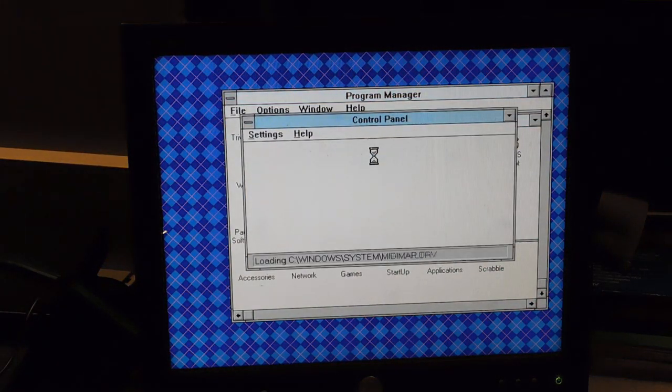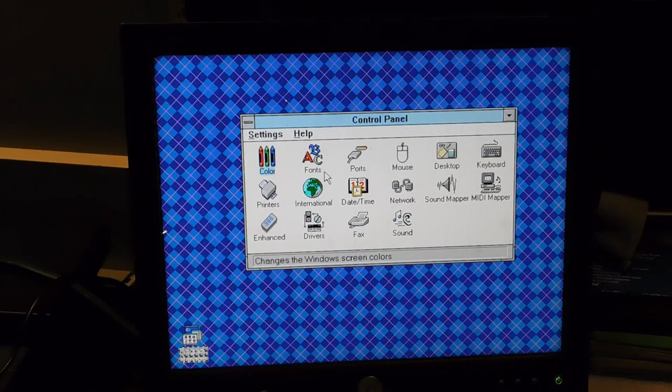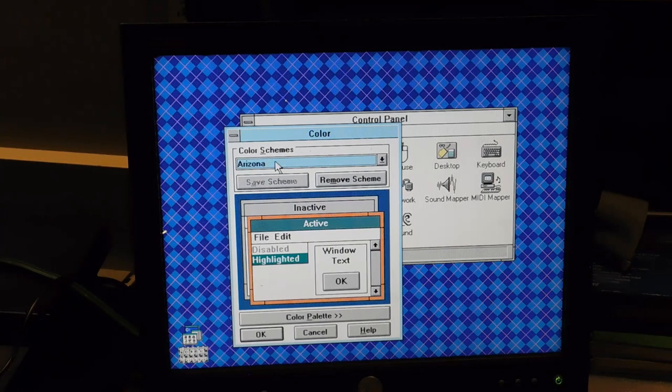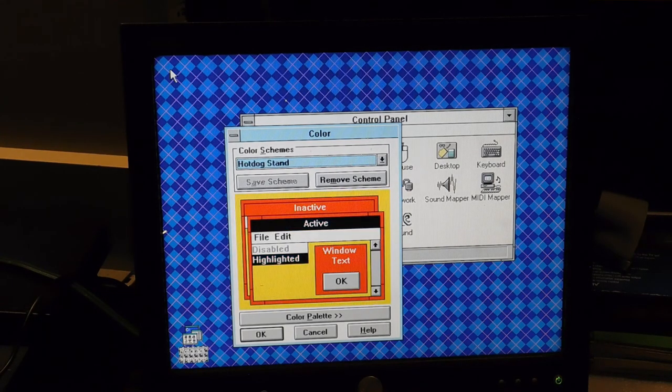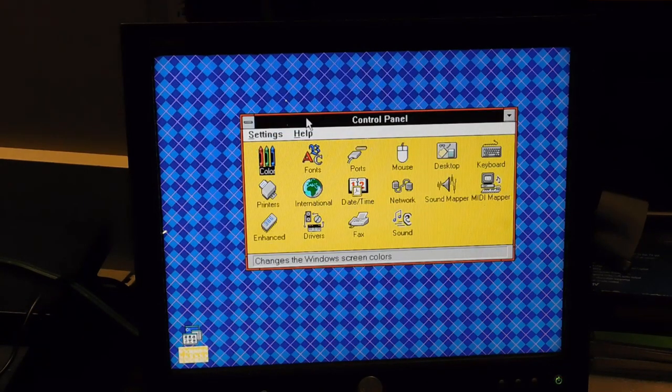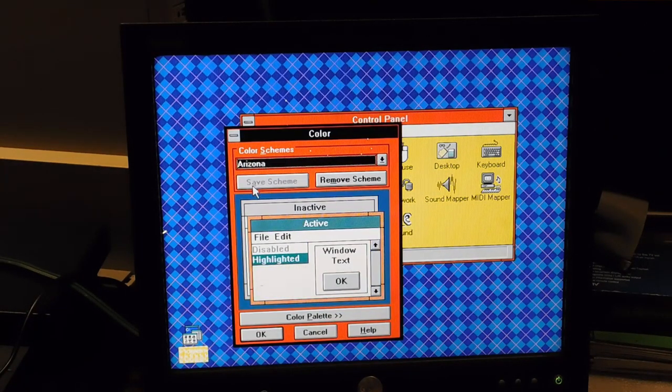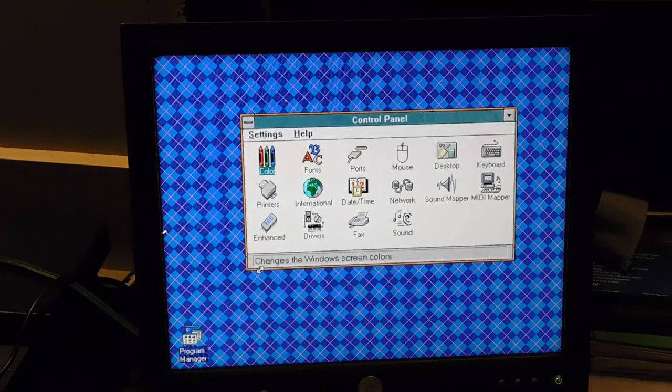Okay, so I suppose let's just take a moment to look at the theme. I believe we go to color. Okay, and then, let me show you the ridiculous one, I guess. There's Hot Dog Stand, like, completely ridiculous. But I thought Arizona looked fancy, so let's go with that, now that I actually have more than 16 colors.